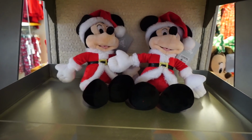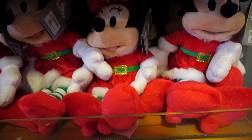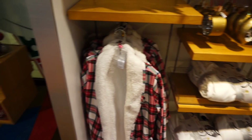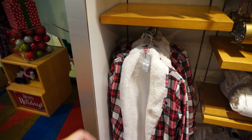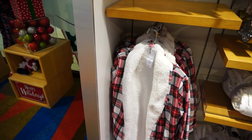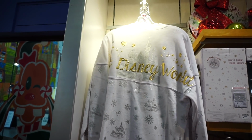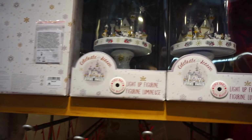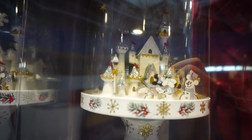Now I showed you Santa Mickey, and there is a Mrs. Claus Minnie Mouse. More things for the holidays over here. Look at that, it's like a fleece and like, looks very warm. I guess that's like a jacket you would wear. New kind of spirit jersey right here. And what is this? Celebrate the season light up figurine. Look at all that.